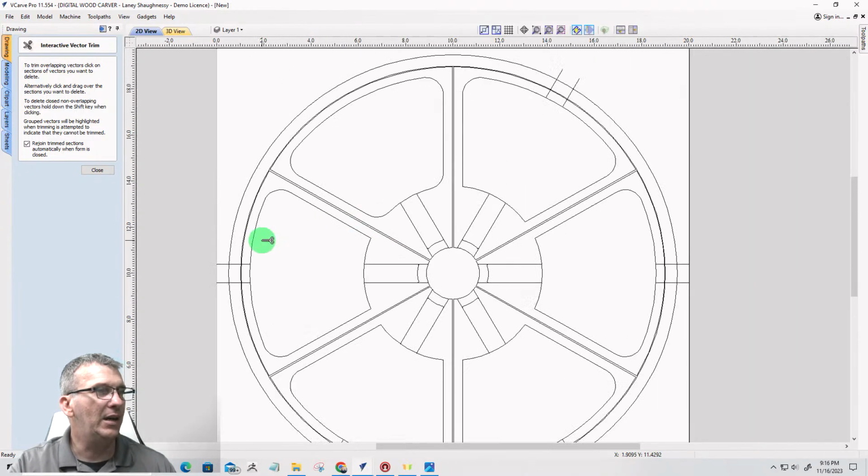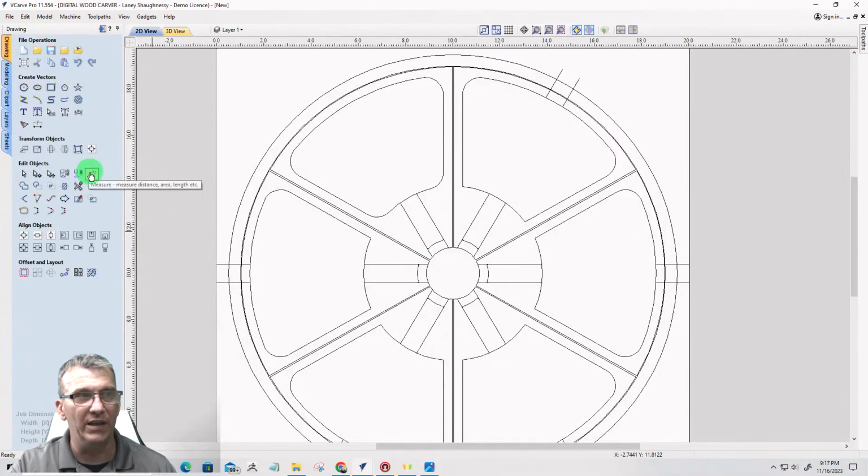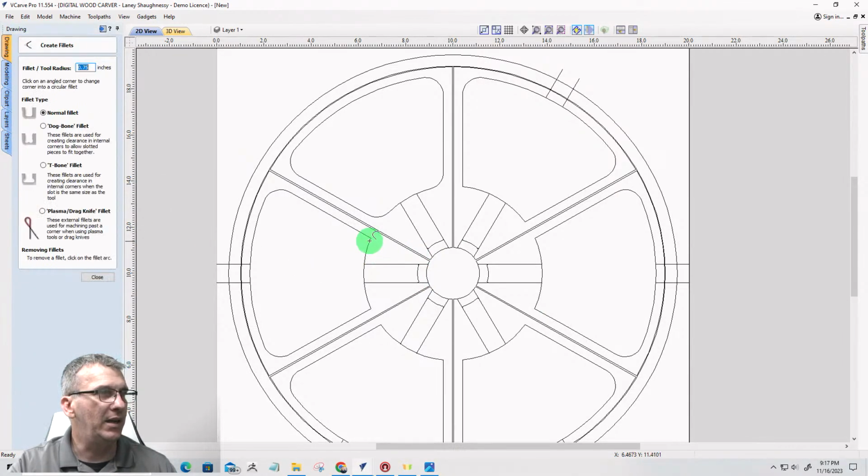All right, now, before I jump into the middle and all that stuff, I'm going to come in with the fillet tool and just fillet my corners.